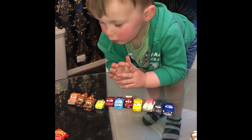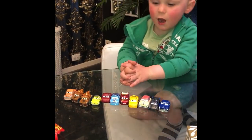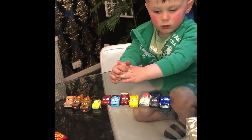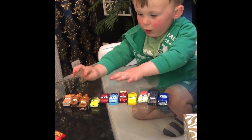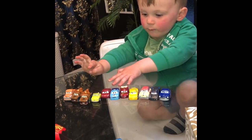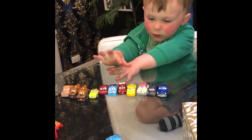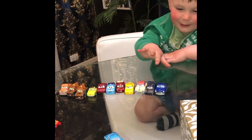Which one's McQueen? That one. Good. It's my right tweeter. Yeah, your tweeter. And which one's Mater? That one. Good. And which one's Cruz Ramirez? That one. And which one's Jackson Storm? That one. Good boy.